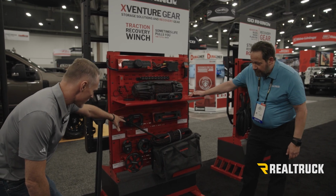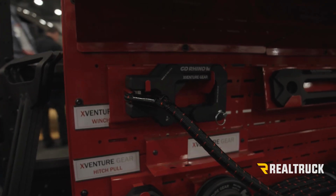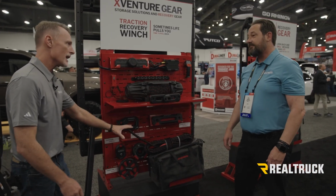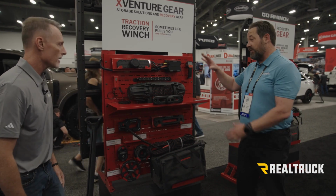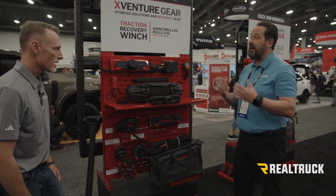So let's talk about that. As you can see here, it's actually a closed latch and it's lockable. So this thing will not come undone on you. Safety is huge, especially when you're in this situation. You've got a lot of load going on, you want everything locked down and nothing popping off on you.